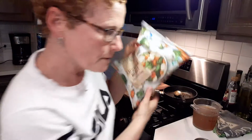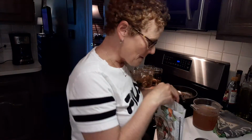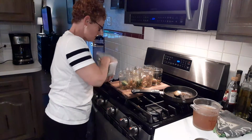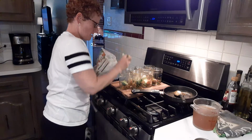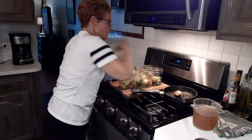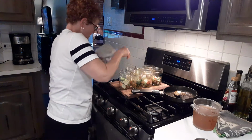Okay, we're going to do California blend. Fresh veggies. Well, I guess they're not fresh. They're freshly frozen. I'm not cooking them. I'm just basically going to drop them down into the jars. So far all we have is ground beef that's cooked with turmeric. Got my cauliflower, broccoli, carrots. Load up on these veggies.